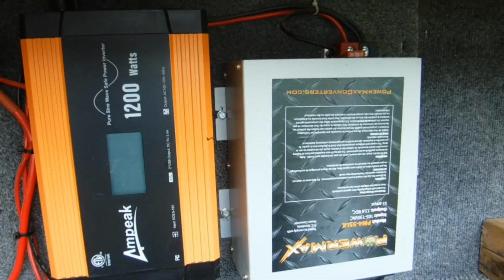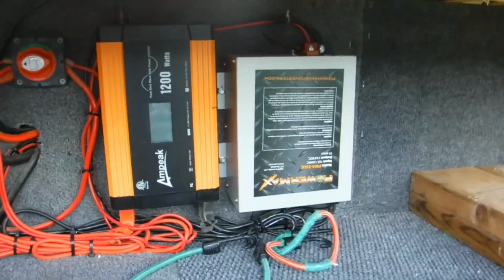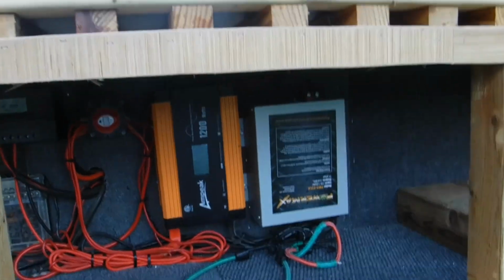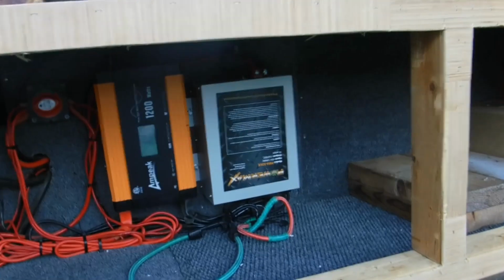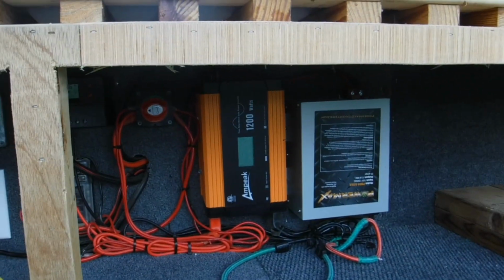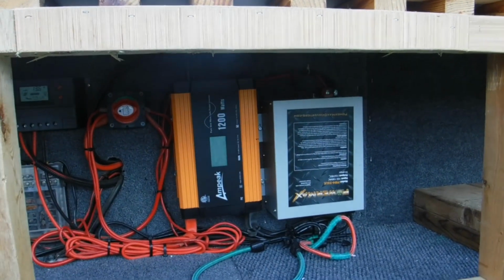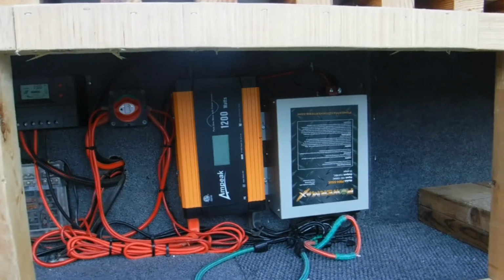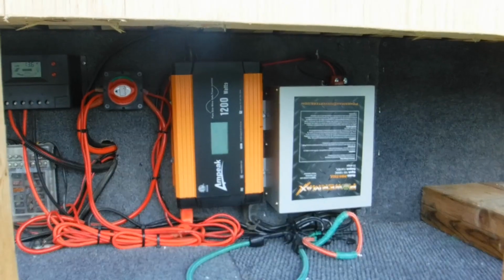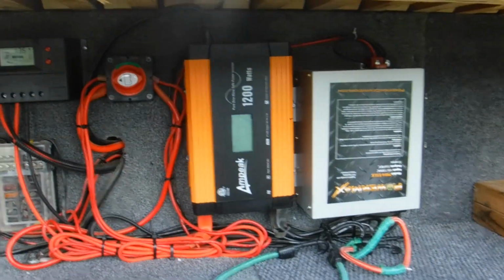This here is what they call a converter, and that converts 110 to 12 volts to keep the battery charged. If for whatever reason there's no sun and the solar system's not keeping up, you can plug it into the wall, into the house, and that will keep the battery charged too. I have a 100 amp hour 12 volt battery, but it's under the bed, so you can't see that. It's not back here.